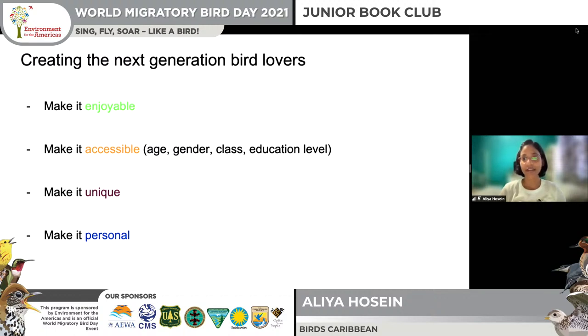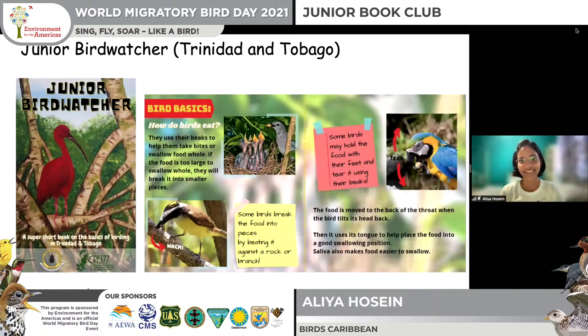Make it unique. So for example, remind them that for us here in the region, these birds can only be found here within the Caribbean region. And then make it personal. And by this, I mean, remind them that through their own actions, they can contribute to the conservation of birds and even share that knowledge and enjoyable feeling that they get from bird watching. So next slide, please.